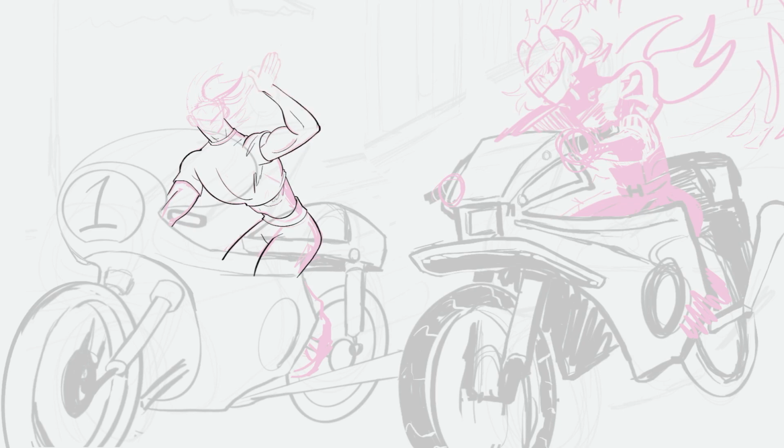I also want to congratulate Naruto for actually driving with a helmet, which is very, very important. Never drive a motorcycle without a helmet on. Charlie Brown is being very irresponsible in this image.